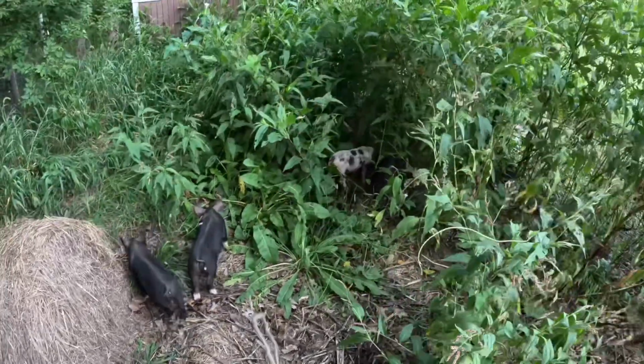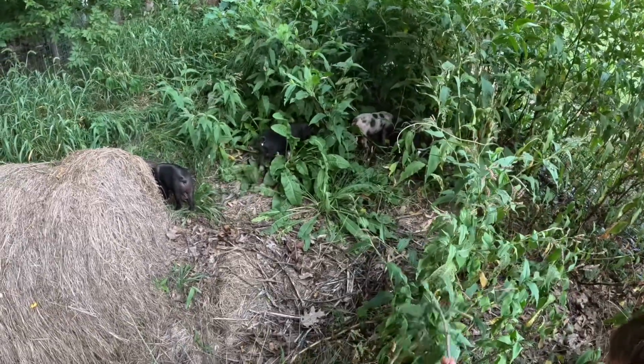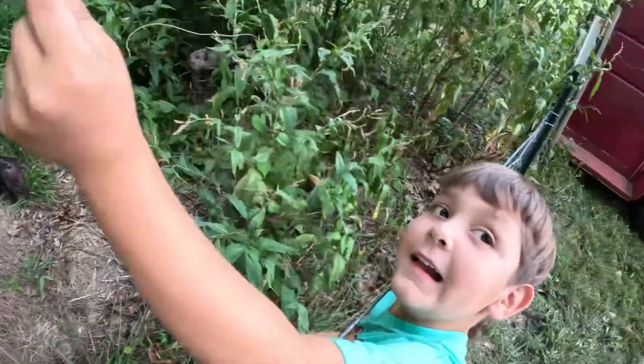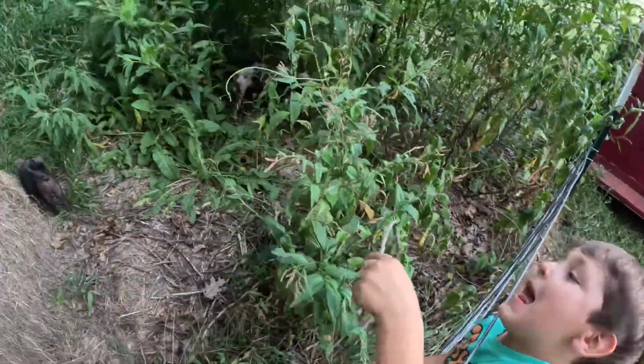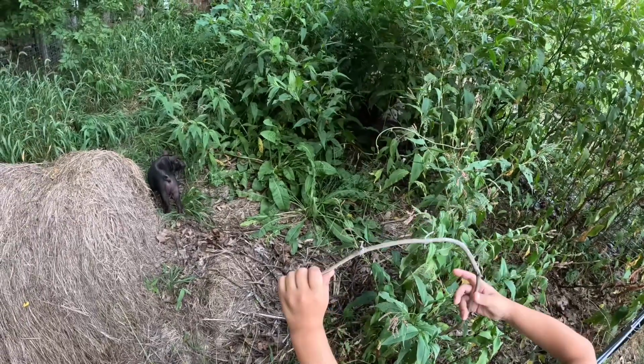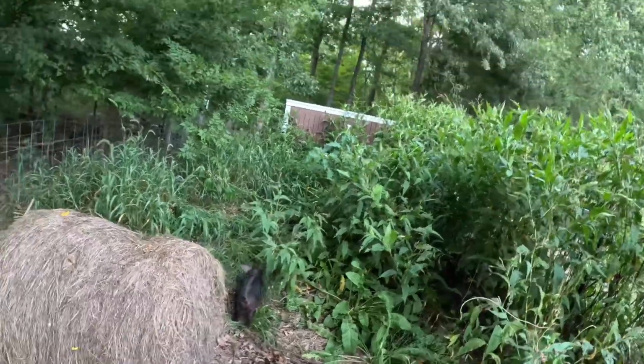They're already eating up all the weeds, and they're already tearing it all up. That's good. That's really good. All right, guys. Well, I'll get these guys fed, and we'll get the water moved out to them here this evening. These guys are here. I'm happy. The pigs will be happy.